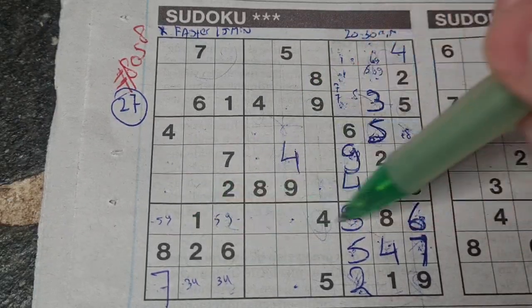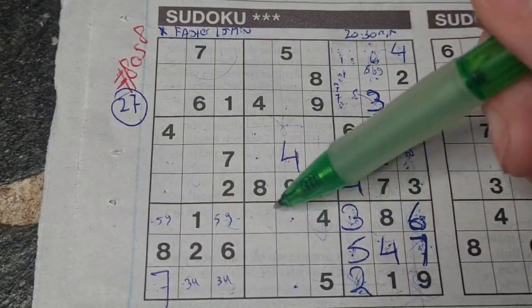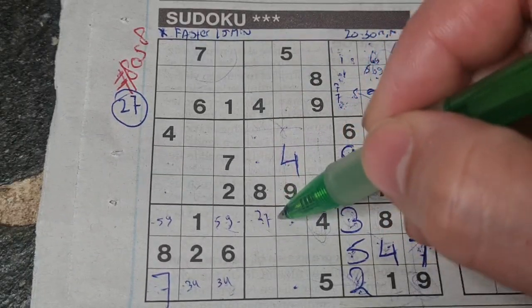2 numbers left in this row. 4 numbers. The 1, the 2 is missing. 3, 4, 5, 6, 7 is missing. 2 and 7, 2 and 7. Cannot fill this yet. Let me mark those.